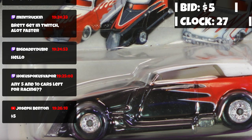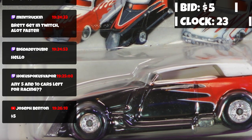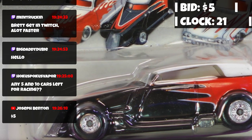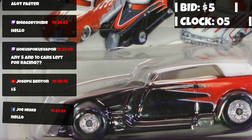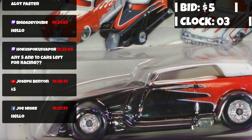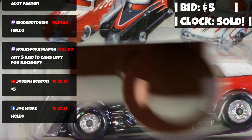We're getting ready for race number one. Meanwhile, Joseph Benton's stealing a car, baby. Little Jiffy Lube, Liberty Promotion Phaeton, baby. Out the door. 18 seconds left. Tick tock. We got energy, baby, tonight. It's race night at Diecast TV. Diecast TV Speedway. Here it goes. Joseph Miska says hello, baby. You're in the right place, Mr. Benton. Sold.